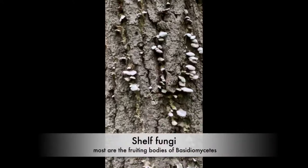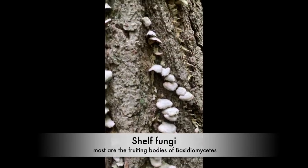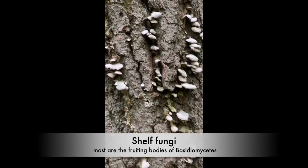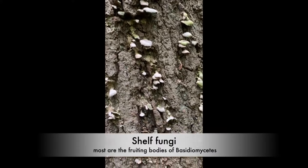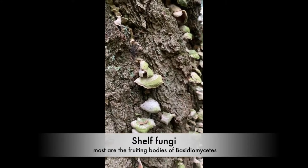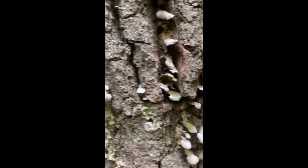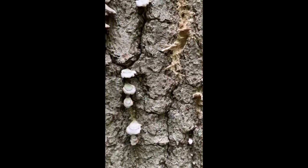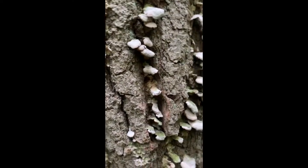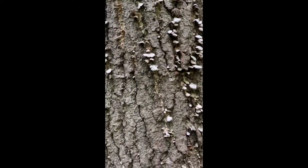So, what are these shelf fungi doing here? Lots of them. Are they doing photosynthesis on the bark of that tree? How do they feed? Some of them are a little green, so there's maybe some algae growing on them, but we know that fungi do not do photosynthesis. They feed off other organisms. So they are feeding on that tree, probably degrading the dead wood.